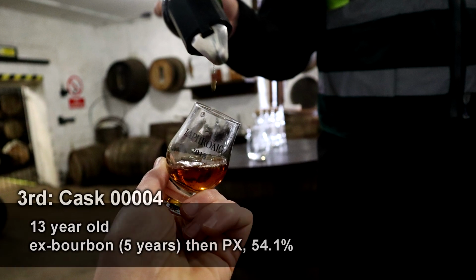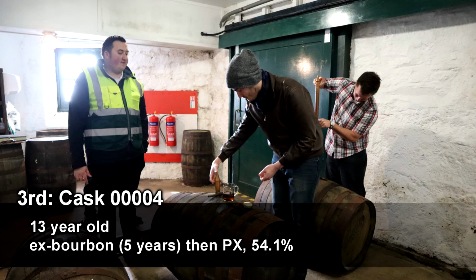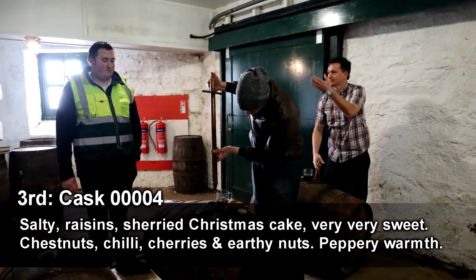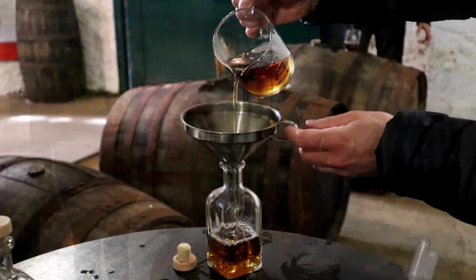The third and final was a 13-year-old which was matured for 5 years in a bourbon cask before being transferred to a Pedro Jimenez cask. Oodles of raisins, Christmas cake and chestnuts. It was very sweet but with a salty hint, and that was all that hinted at it being a Laphroaig really.